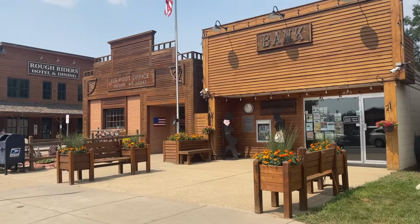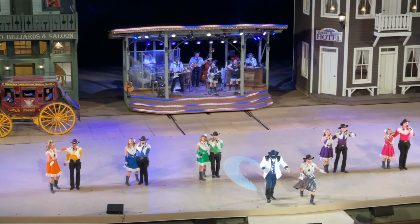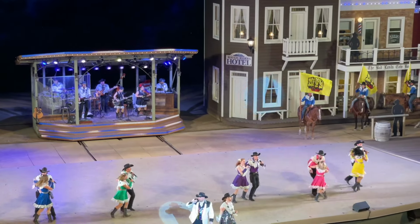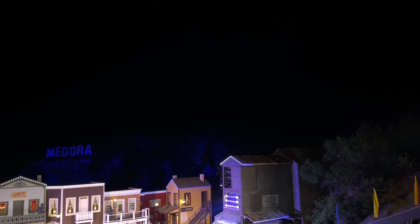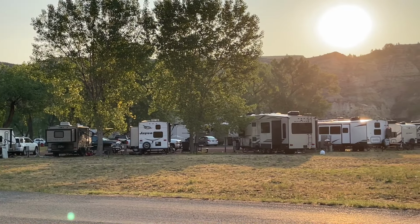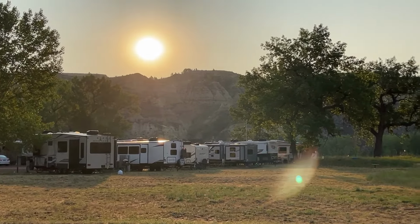We went to see the musical, and unfortunately, after halftime intermission, there was a lightning storm coming in, so we had to cut it short and head out. So we got to see half of the show. There's also a campground in Medora. That's where we stayed with our travel trailer when we visited this park.